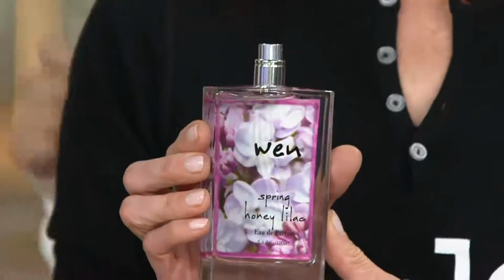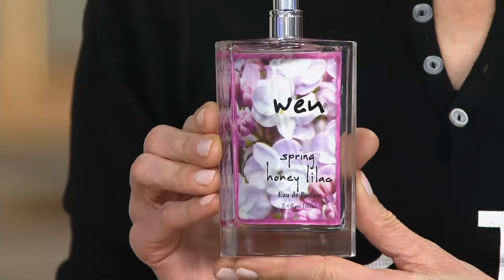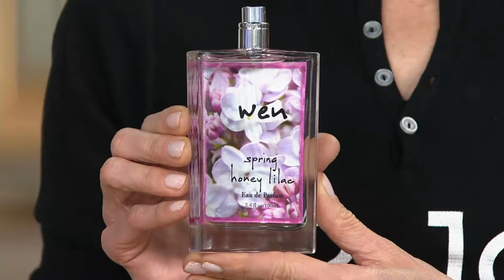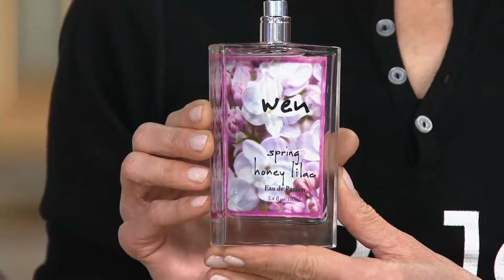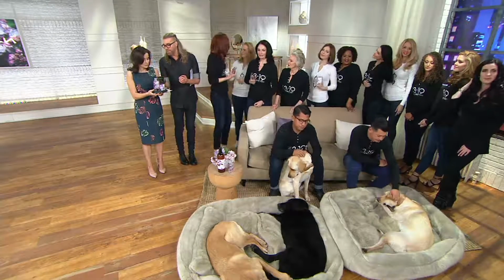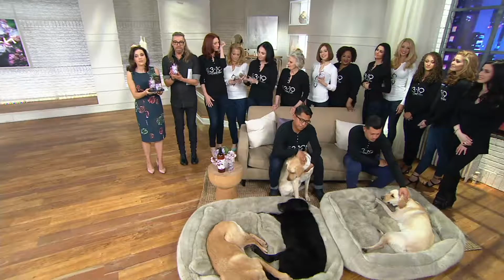Look at the bottle. Chaz actually took that picture. Can you tell again how you got that picture? I took that in London when we launched QVC London, which I believe was March 3 years ago. Lilacs were in bloom, and I'm like, oh my gosh, I drove everywhere across the city. I have tons of photos of lilacs. I took those, and I knew I was going to do spring honey lilac. On the back of it is my blessing, and I always have the blessing on here.